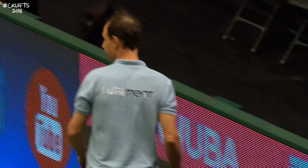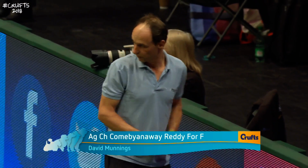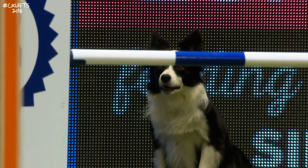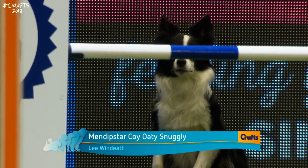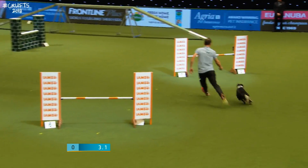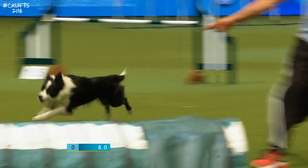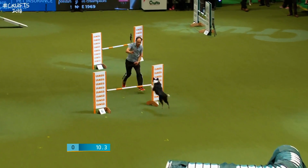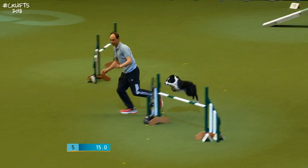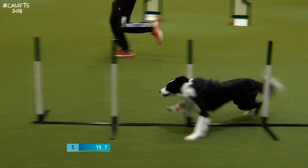And that'll be Lee Windiett from Sittingbourne, a familiar figure at Crufts, with 5-year-old Coy, who won at Olympia a couple of years ago. You have to concentrate all the way around on this, and there's a little lapse of concentration, and that's 5 faults, Graham. It is very unfortunate.